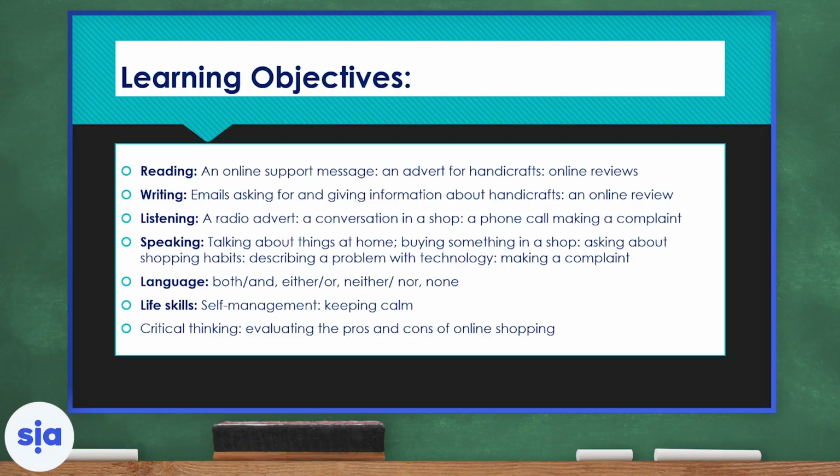As for our learning objectives, we're going to be reading an online support message, an advert for handicrafts, and an online review. As for writing, we're going to be writing emails asking for and giving information about handicrafts, and that is also through an online review.